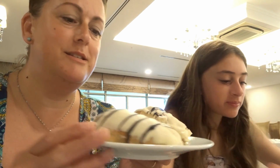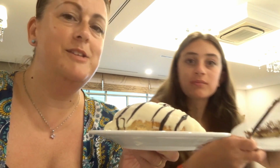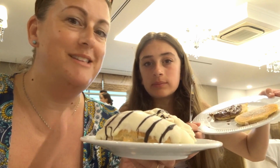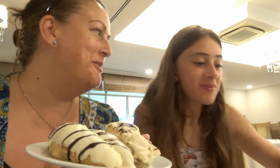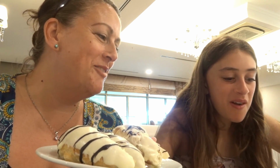So now for sweets, definitely. These white chocolate croissants are the best. And pancakes. Don't tip your plate too much. Thought they were going to fall off then. So Emily's got pancakes with Nutella and cinnamon sugar. The pancakes are all made fresh, so that's definitely a winner for breakfast as well. That's really, really nice. But these croissants, all three of us have really enjoyed these, haven't we?